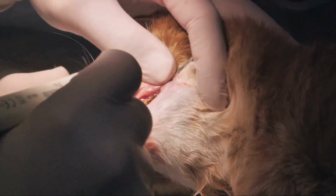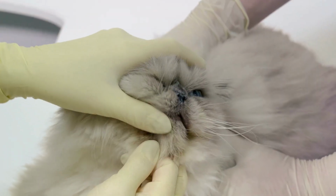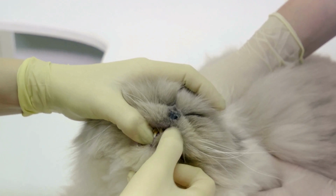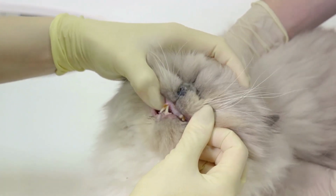Firstly, let's talk about dental cleanings. It might sound simple, but a regular professional dental cleaning can go a long way in managing stomatitis. This is because stomatitis is often caused by dental plaque and tartar buildup, so keeping your cat's teeth clean can help prevent the condition from worsening.